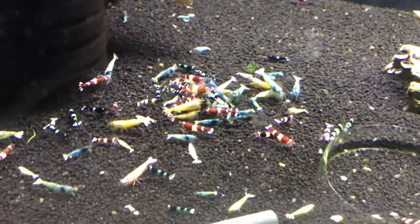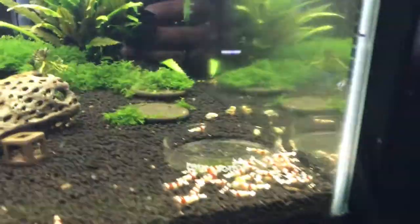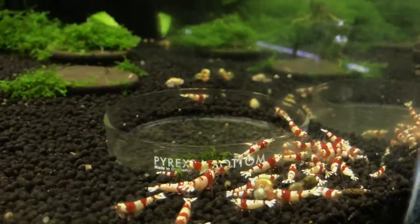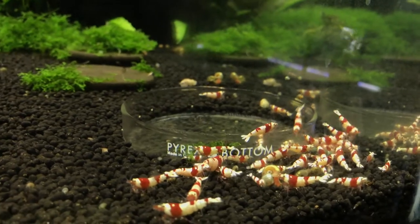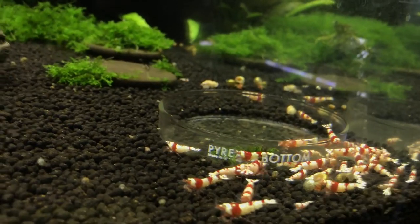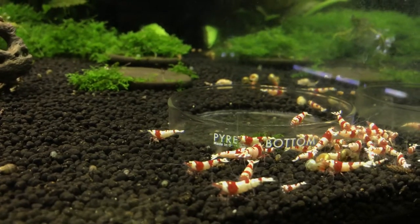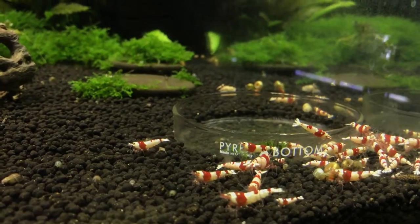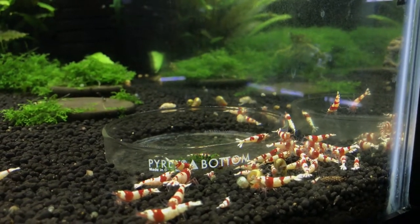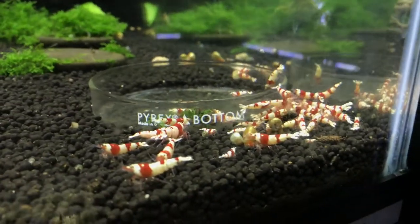Don't have anything to complain about in this tank. The PRLs are doing good as well. You can see them eating right there. I haven't seen a ton of babies in this tank recently, so I'm not sure if much has been going on in the breeding side of things.